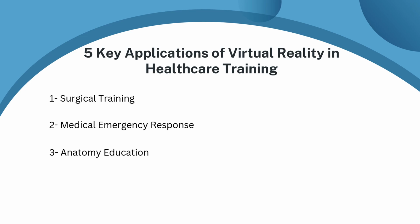The fourth application is in mental health training. Virtual reality is also being used to train therapists and counselors in managing patients with mental health conditions. Simulated patient interactions provide professionals with the opportunity to refine their communication and counseling skills in a controlled environment.